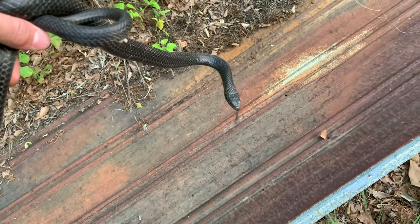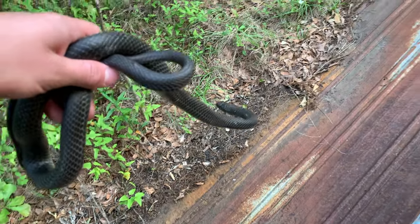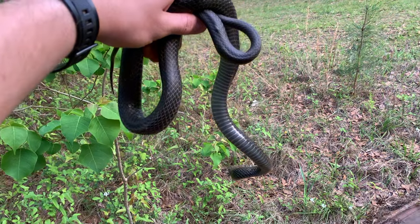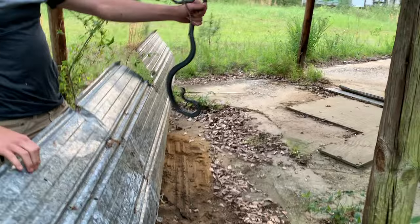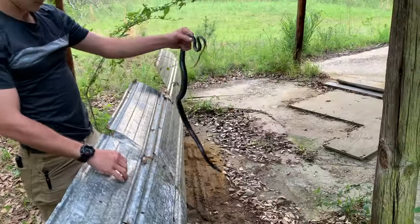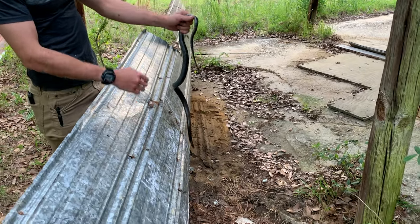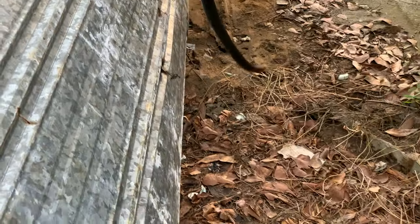It's not the king snake I was hoping for, but we do have a nice southern black racer here. Very nice. He hasn't really gotten a lot of poop on me yet. That's good. Anyways, I guess I'll let him go. Next piece over, another black racer. This guy's a little more angry than the other one. Just bit yourself. I'm gonna go ahead and set the piece down.